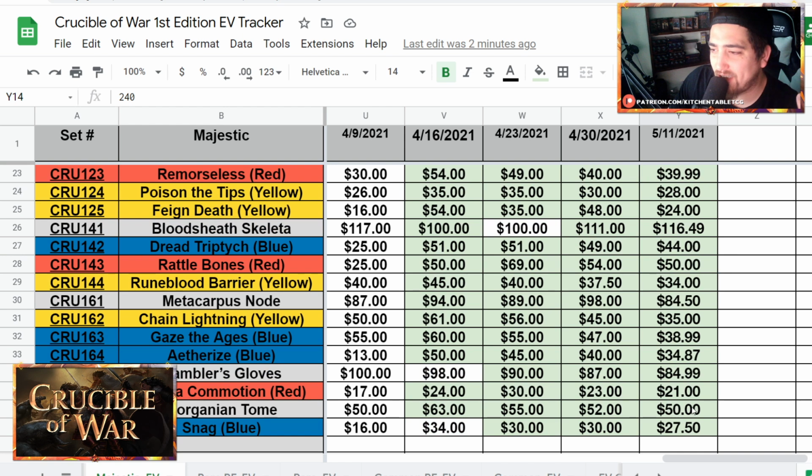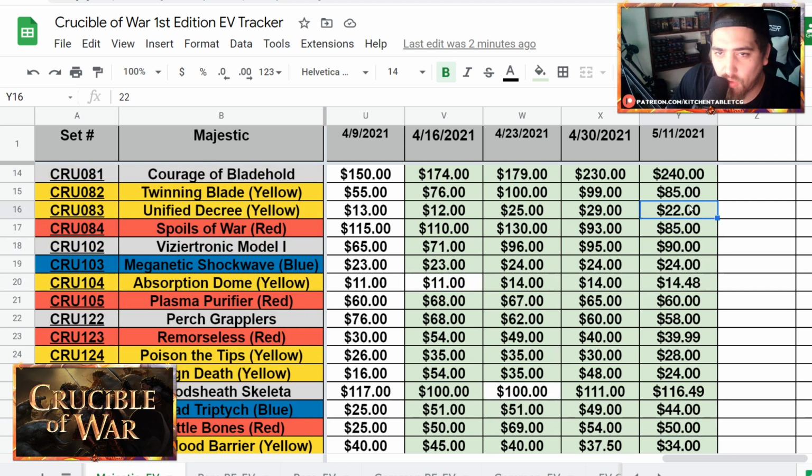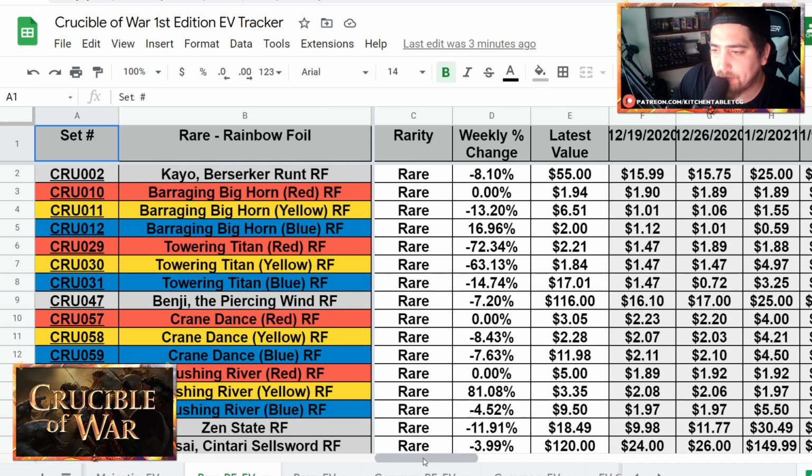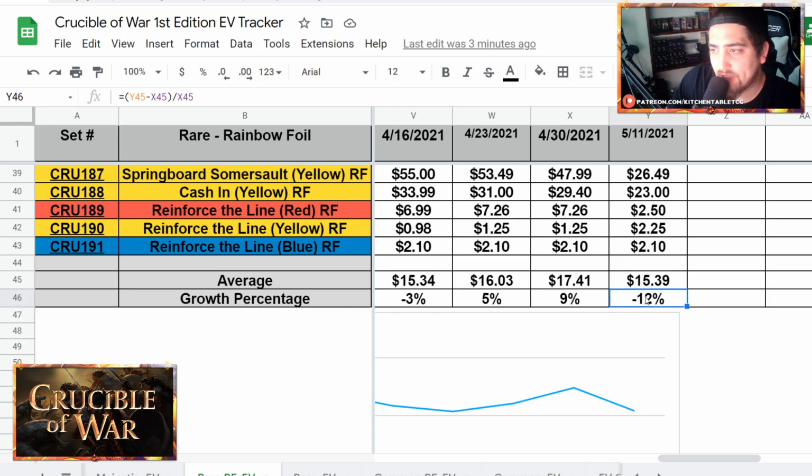There's not a ton of things to happen, though. I mean, the things that are down 8% isn't huge. It's just that the market as a whole, everything's kind of down. It's kind of interesting. Anyway, the rare rainbow foils, just keep in mind, I just use TCG low on the rare and common cards, but we are down 12%.